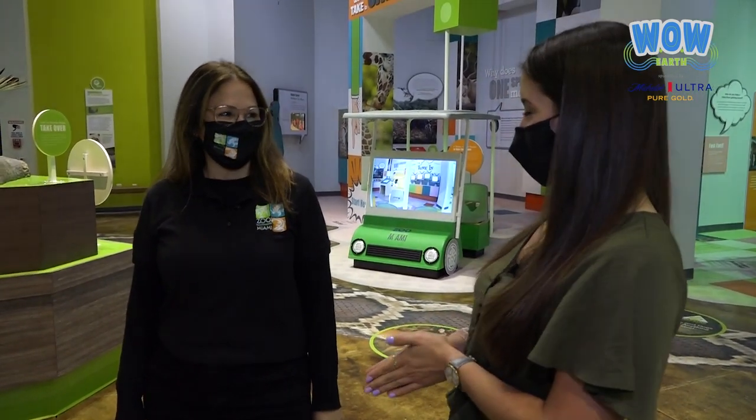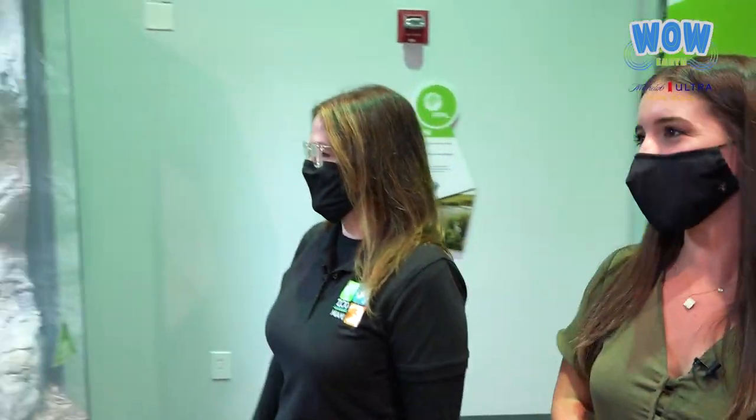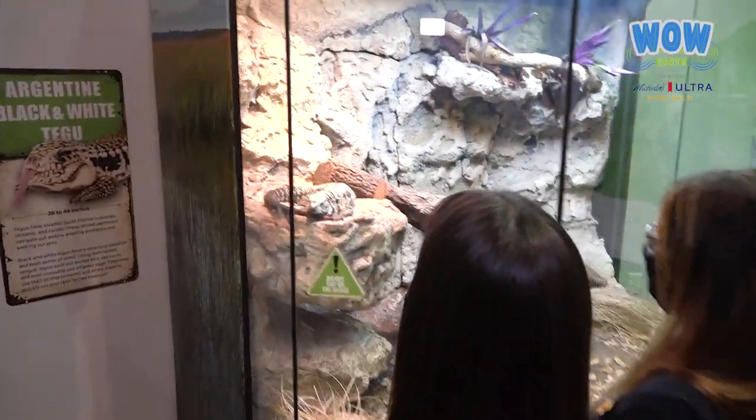Is there any way you can show those to me? Yes. Okay, let's do it. Let's check it out this way. I see there's one right here. Yes. So what is this? This is our bad boy, but I'm not sure. She's a good girl. Her name is Lady. She's an Argentine black and white tegu.